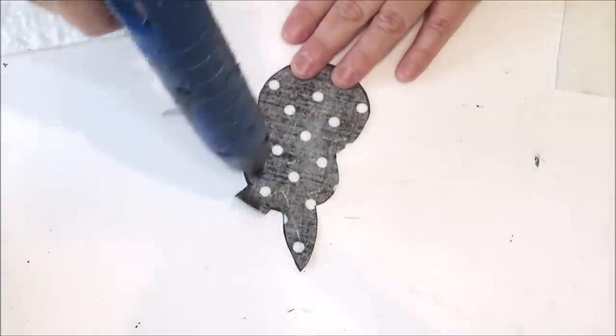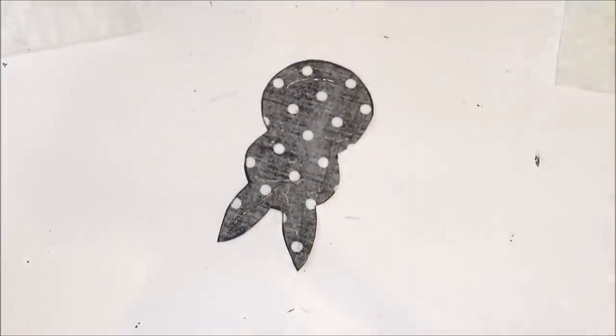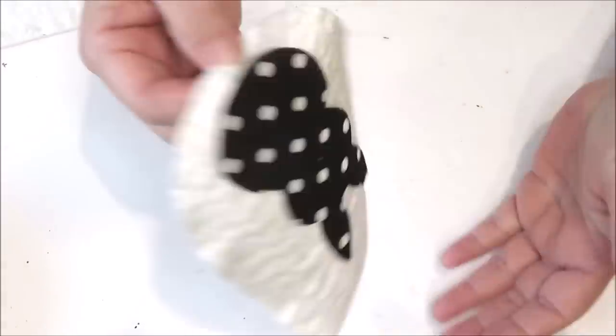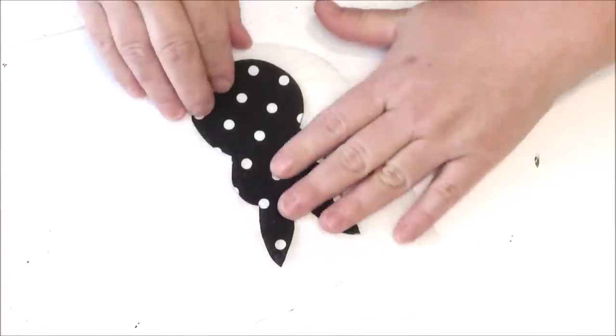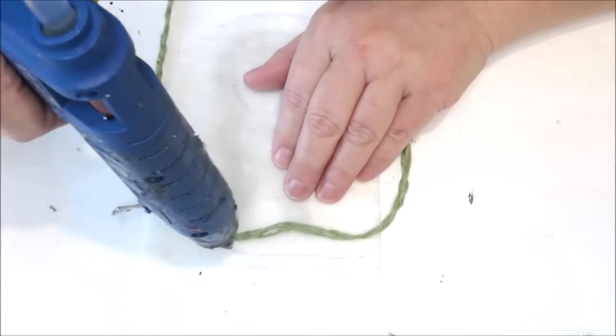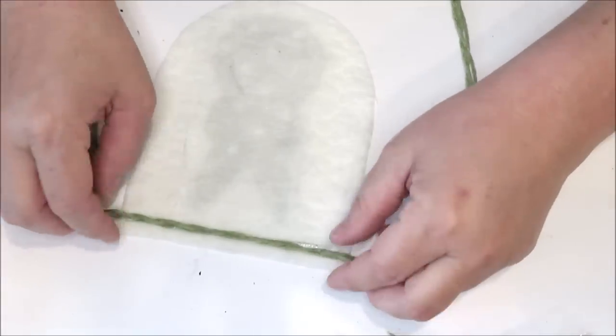So I flipped my fabric over, added the hot glue to the back, and then I used the banner and placed it on top so I didn't burn my fingers. And the reason I'm telling you that is because I did it wrong the first time and I did burn my fingers, so take it from me. I also used some more of the yarn, went ahead and braided a few pieces and made that the string or top for our banner.